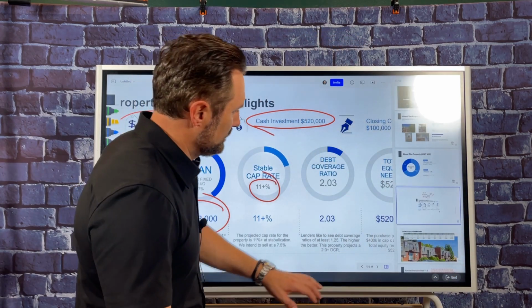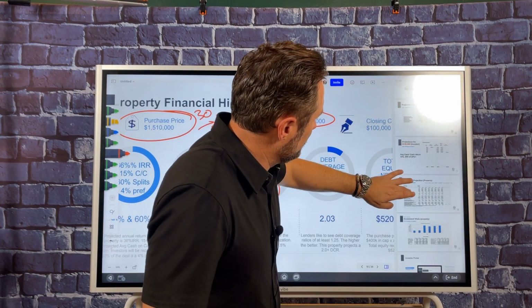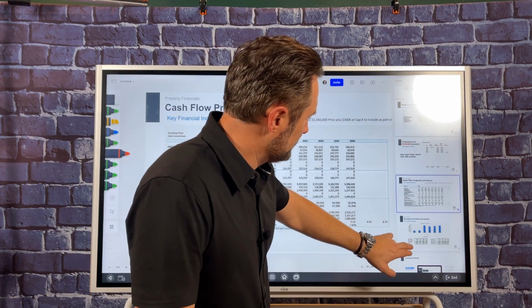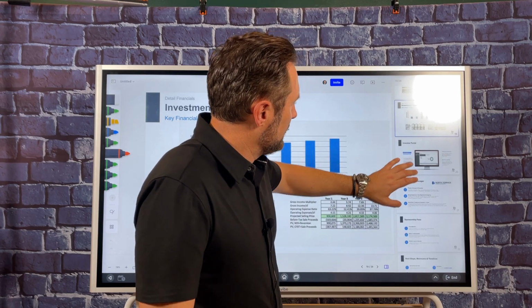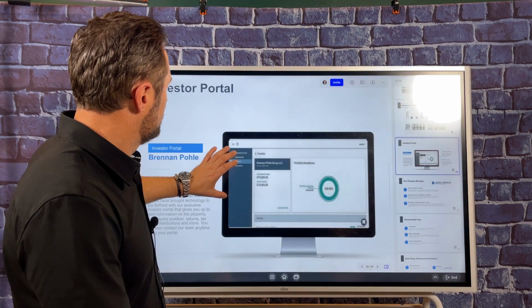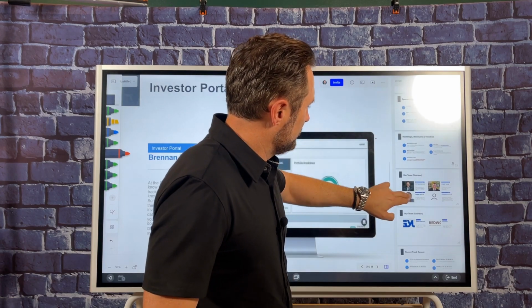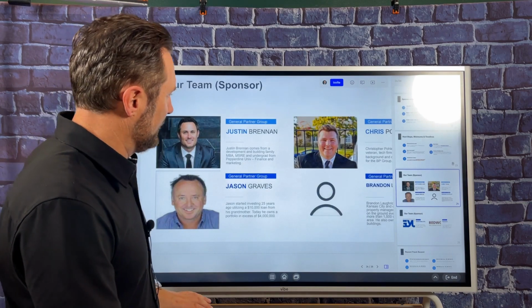Let me touch on some other financial highlights here. Once again, this is a pitch deck template that you're going to get, which shows all the financials on the property and the investment vitals, all the things investors are going to want to look at. Investors get their own portal to log in and check their investment. And then it goes into us. Gosh, we looked like young, handsome lads.